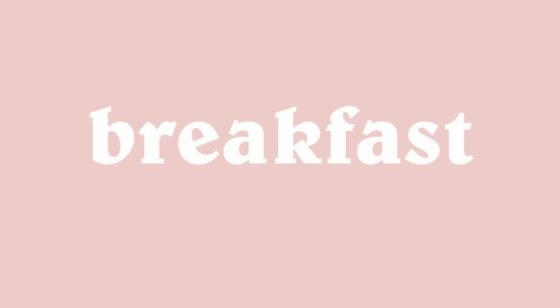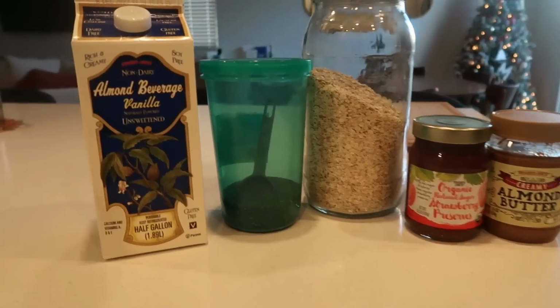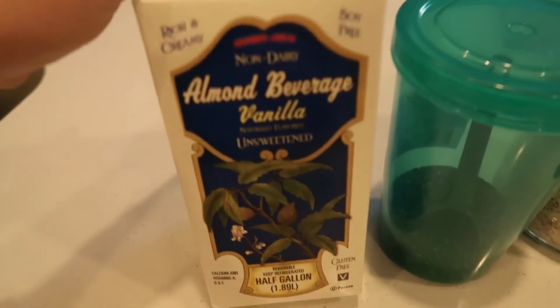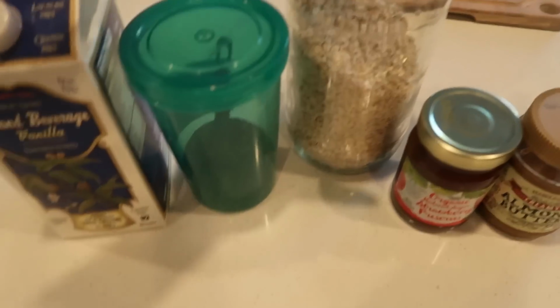Let's get started with breakfast. Now, I have personally been so obsessed with the little overnight oats that Trader Joe's has. I think it's their version of mush, and I haven't quite knocked out my own at-home version, but this day I think I finally did it.